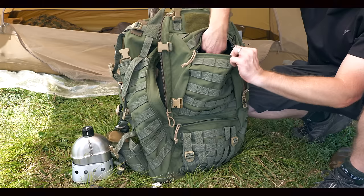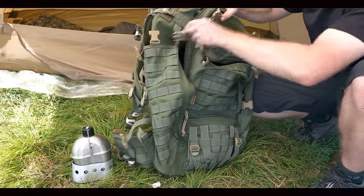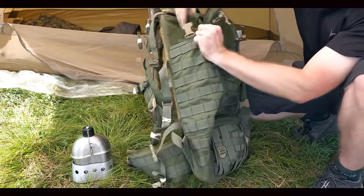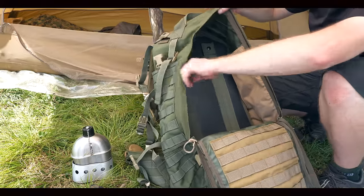It has lots of pockets. There's MOLLE everywhere. You have an internal frame sheet, and it's really like a turtle shell when you put this thing on. It really fits close to the body, and it holds a ton. It looks to be on the smaller side, but in truth, it's a very large backpack. I mean, it can hold a ton of stuff.